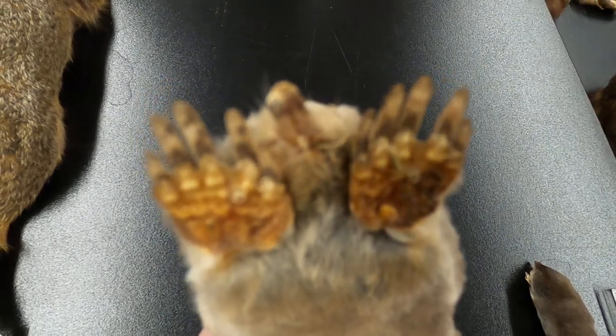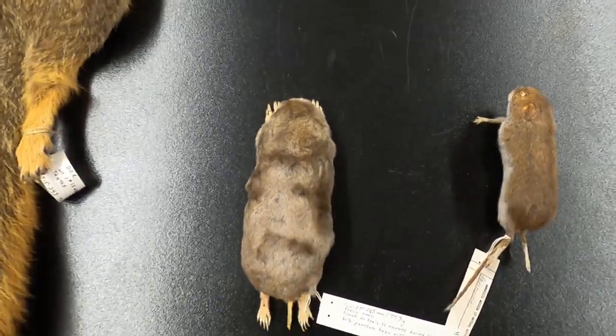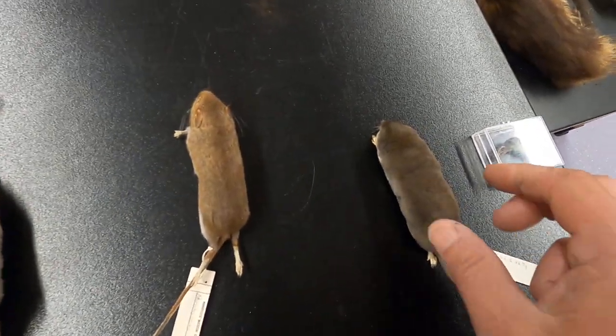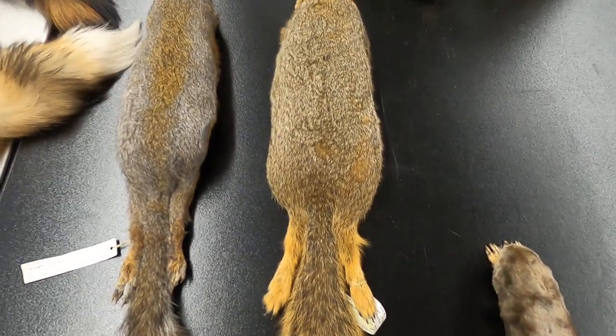Look at these big, giant feet for digging. People hate these things. These are the ones that tear up your yard. So it's a mole, eastern mole, not a vole. The vole over here is very much like a mouse. These two guys do kind of the same kind of stuff. Shrews that we also have.